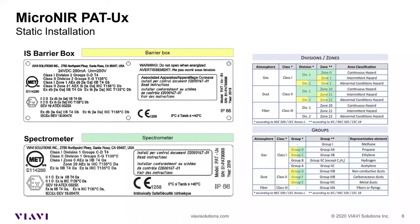This is how the device looks in terms of certification. I don't want to spend too much time on it, but thanks to Paulo's presentation, you can really try to read this classification by yourself. In the case of the PAT-Ux, the device for static applications, the barrier box is basically zone 2 and the spectrophotometer zone 1. I simplify, I know that Paulo disagrees on this. The spectrophotometer can also go in zone 0, but together with the other one it becomes 1, so it's a 2-1 zone certification. But we learned that the certification is even more complex and considers the gas, the surface temperature, and so on.